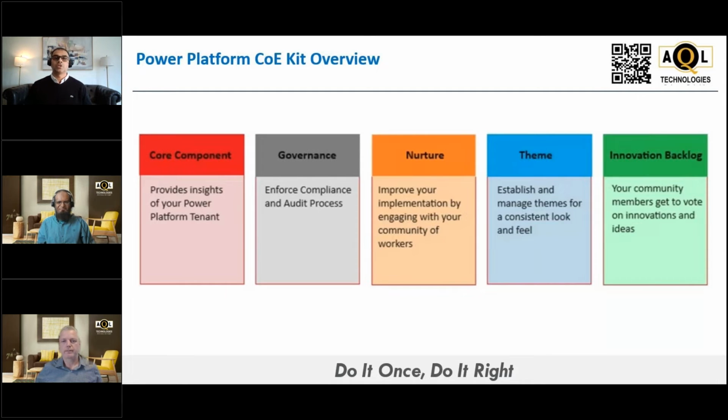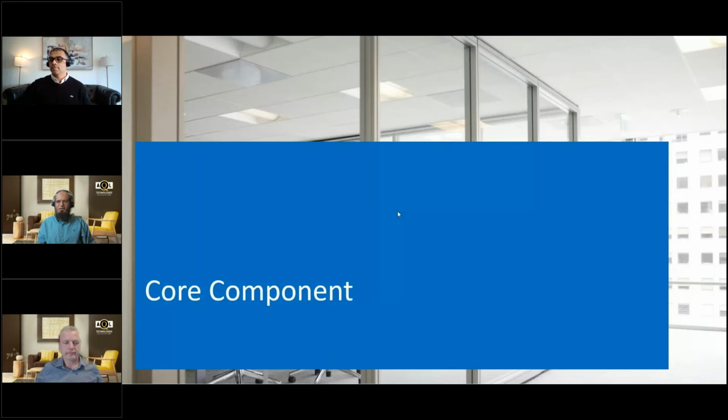Let's see the COE Starter Kit in action. Thank you very much, Samir. So we are going to start off with the core component.